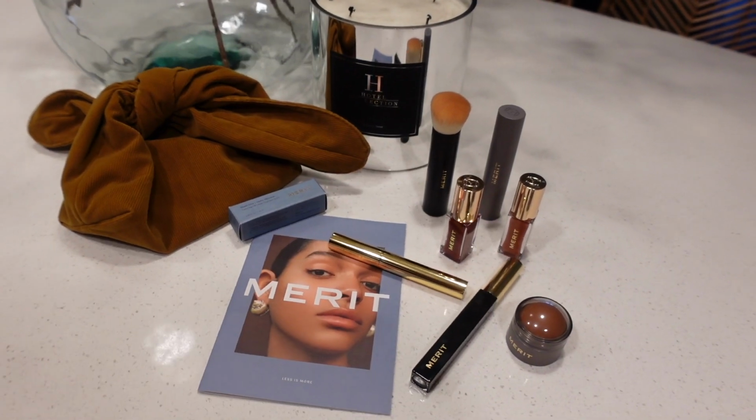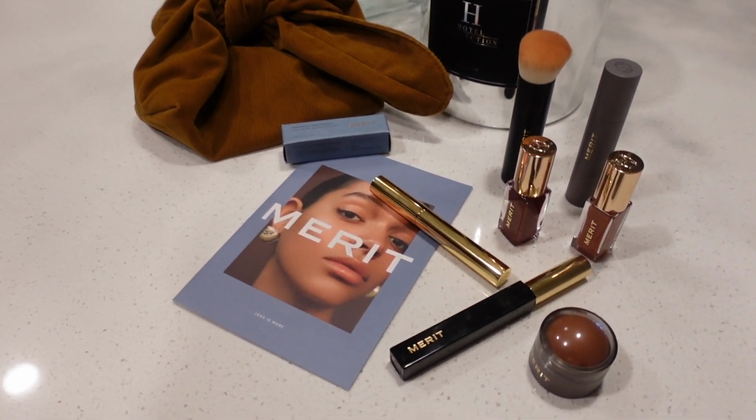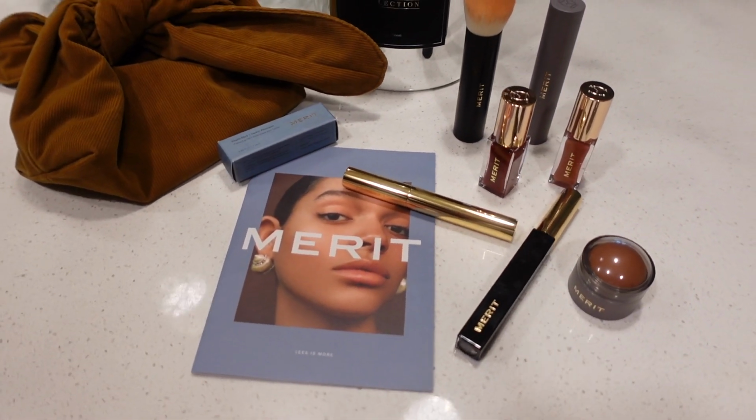Since I have not filmed a makeup tutorial in so long, I wanted to do one including their products. So Beauty can be found at Sephora online. I have their entire collection in front of me. I'm so excited to share it with you guys.